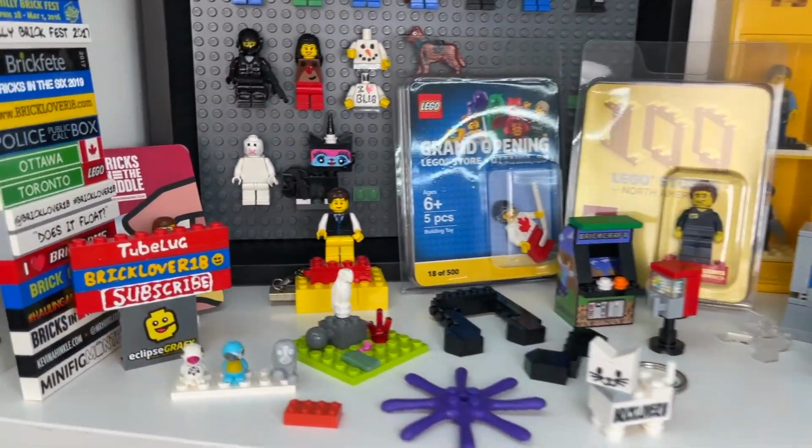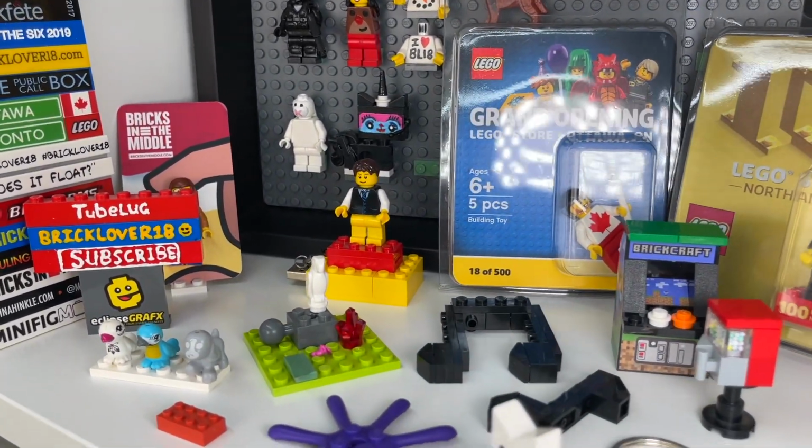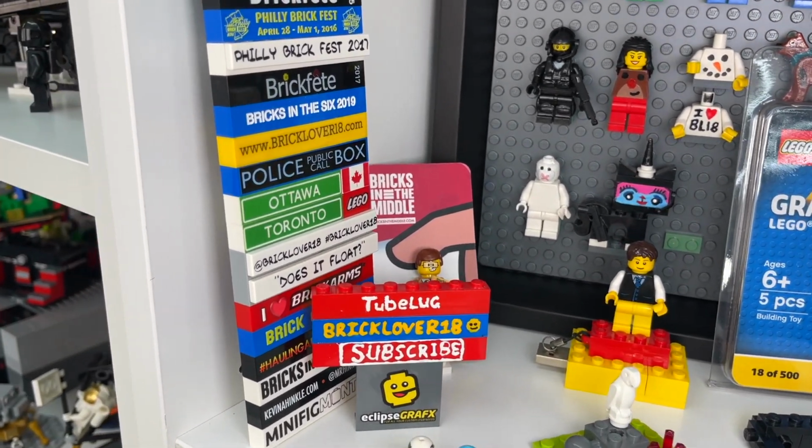Some of the things at the back that I didn't get a chance to mention, I've got all of these USB sticks. So I've got everything from the bricks to the minifigure. I've got a Bricks in the Middle, which was a Kevin Hinkle project that he worked on, a comic, which is really cool.